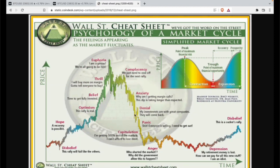Because this is where we are right now, right? I personally think we're in denial. I think we're in denial, man. My investments are with great companies. They'll come back. I mean, if we're thinking, it's literally going even numbers. 30K was our level. Then it was the 20K level. And now 20K is going to probably either be the support, or we're going to go below, and everyone's going to start to panic, literally.